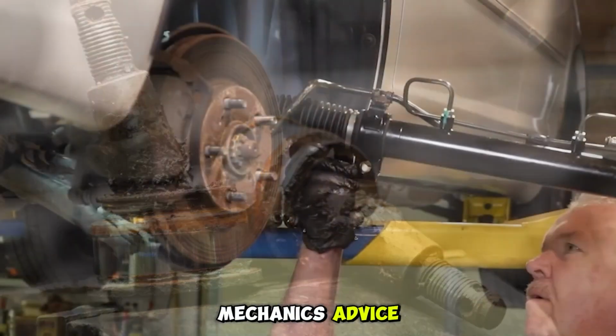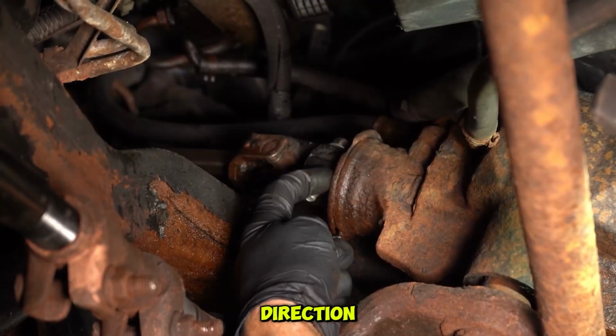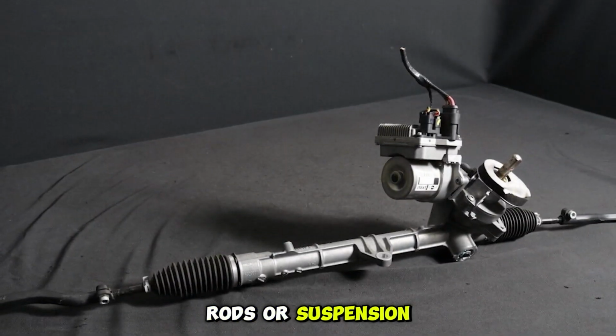Mechanics advice: if your car wanders slightly in the lane or takes more input to correct direction, inspect the steering rack before replacing tie rods or suspension components.